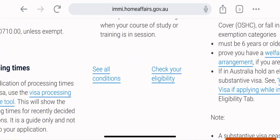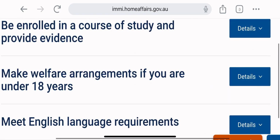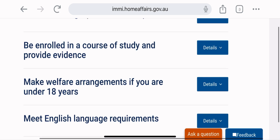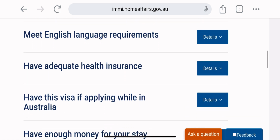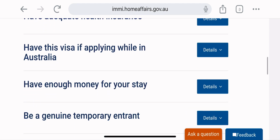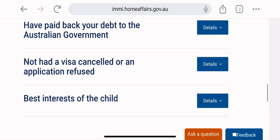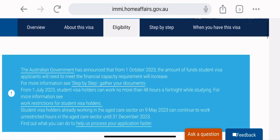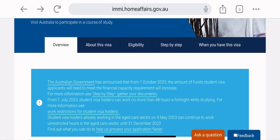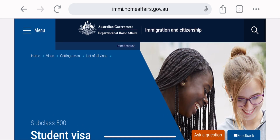So my question is this: is your course of study in Australia eligible for a postgraduate work visa? If yes, good for you. If no, please change, okay? The policy still allows you to change your courses and also to change your universities. Yes, I will show you this here. You know how we do it.